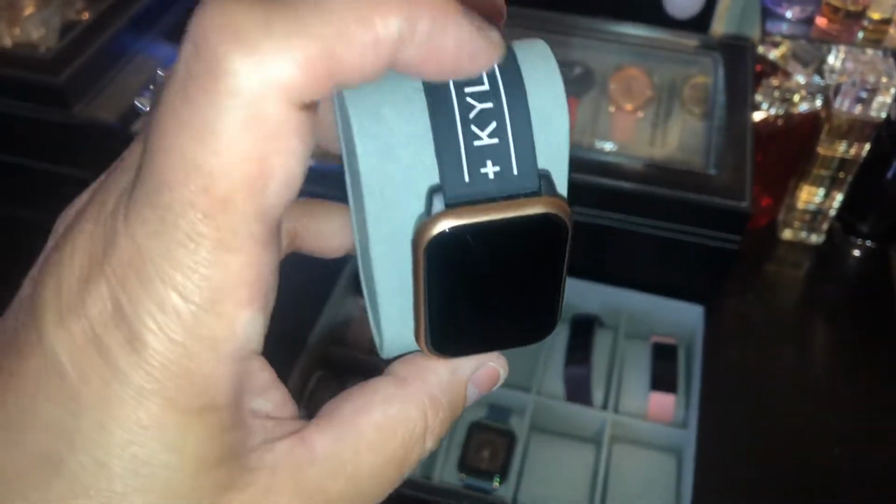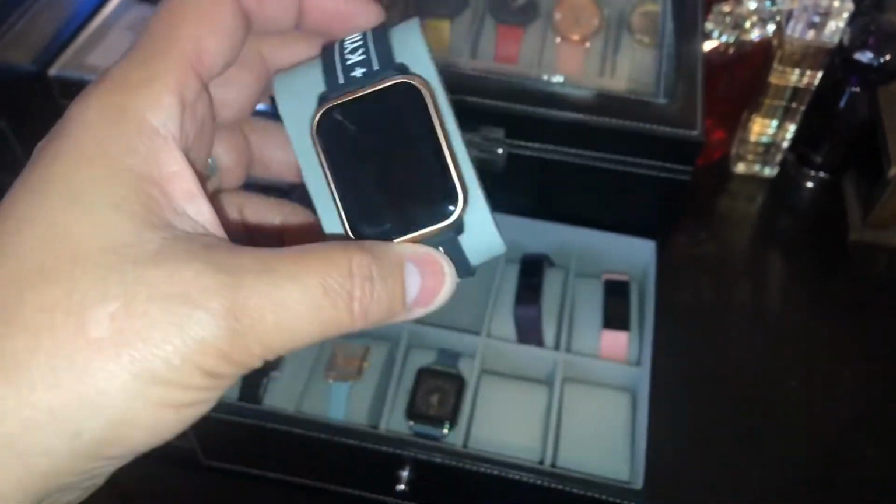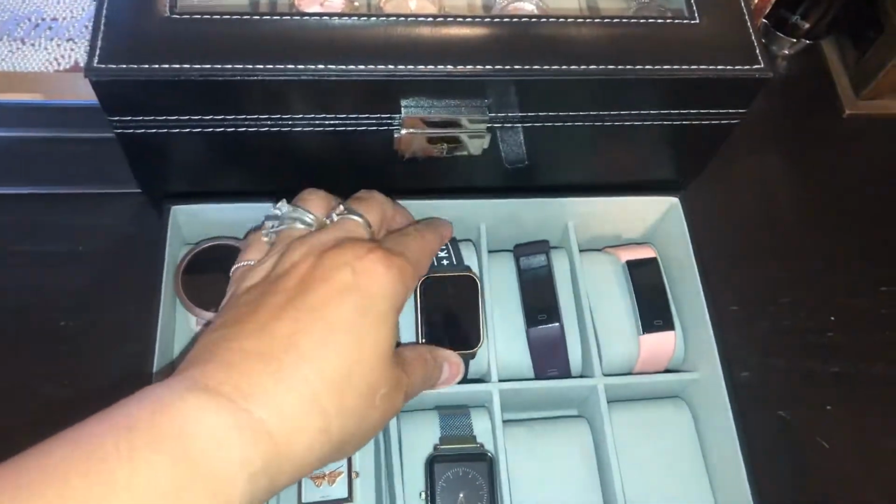The other one I think has this one, but it has a leopard band. So if you're into leopard, that's the way to go.